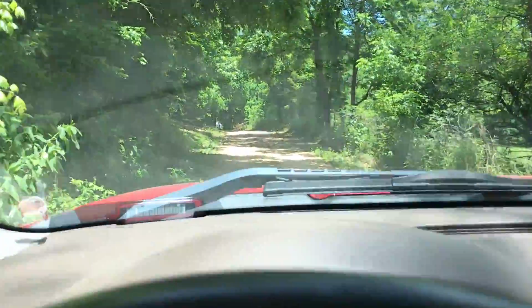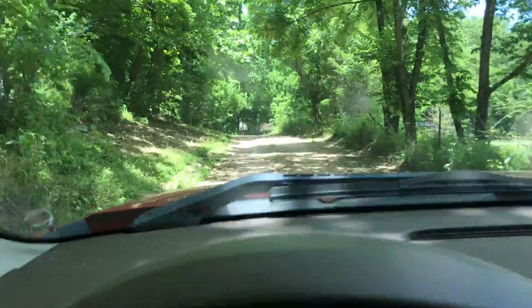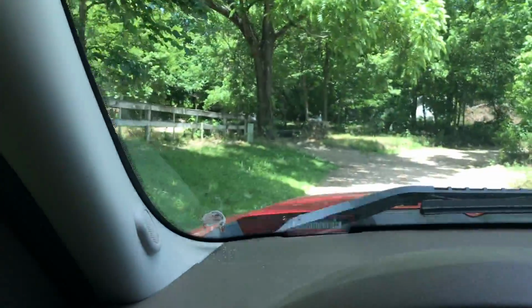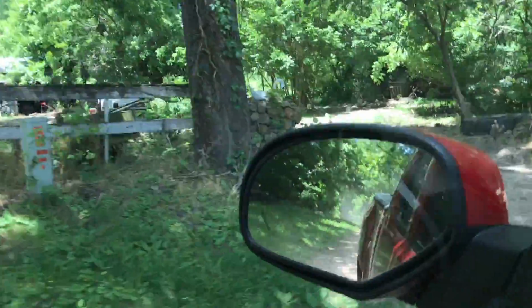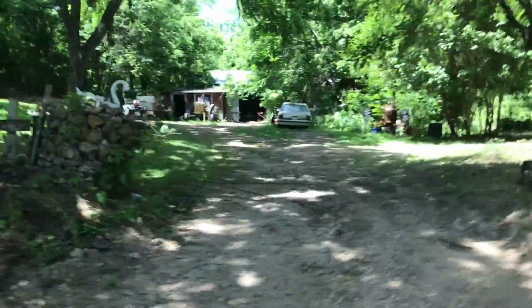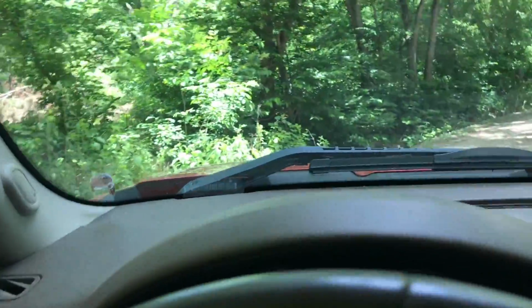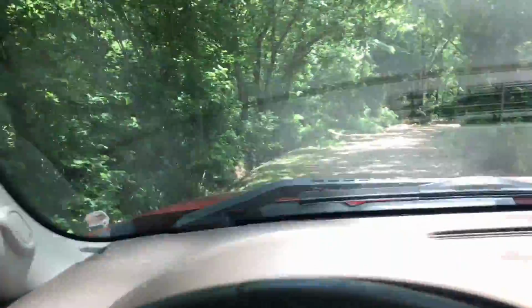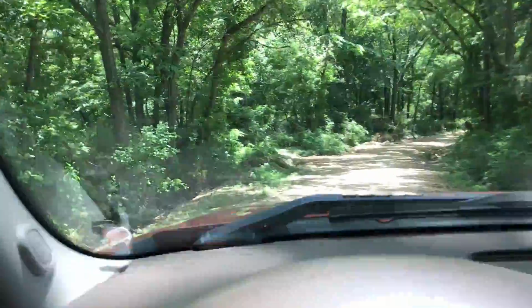Now here's the landmark you're looking for, and it's this house right here. We passed this little house that the guys are cleaning up right now, actually. Old farmhouse, and they're cleaning that up. The road curves to the right, and then you're looking for a road to the left, and there it is.